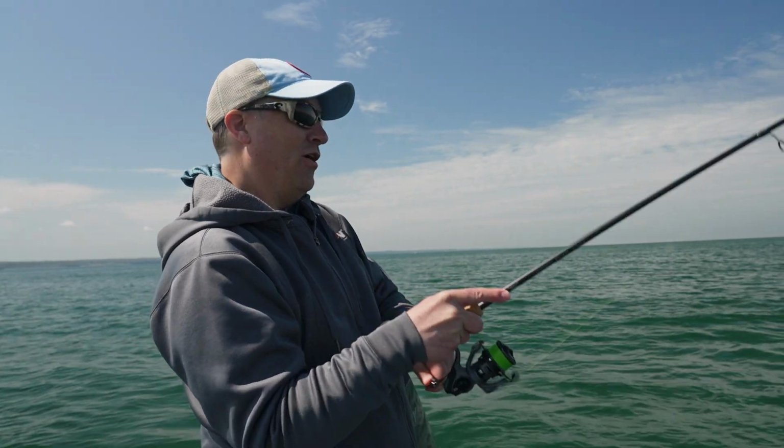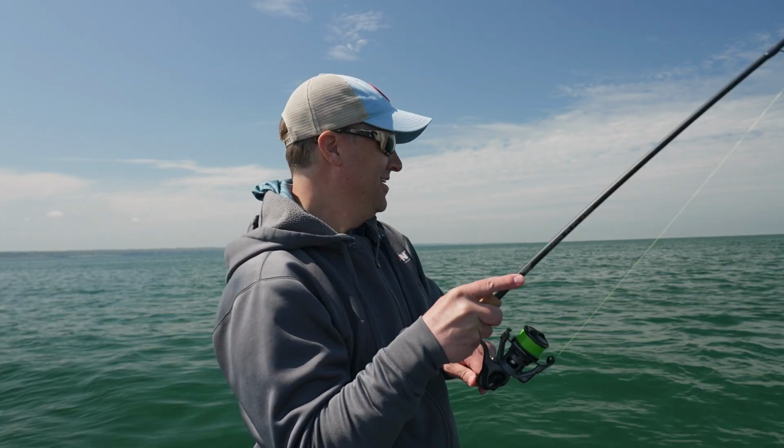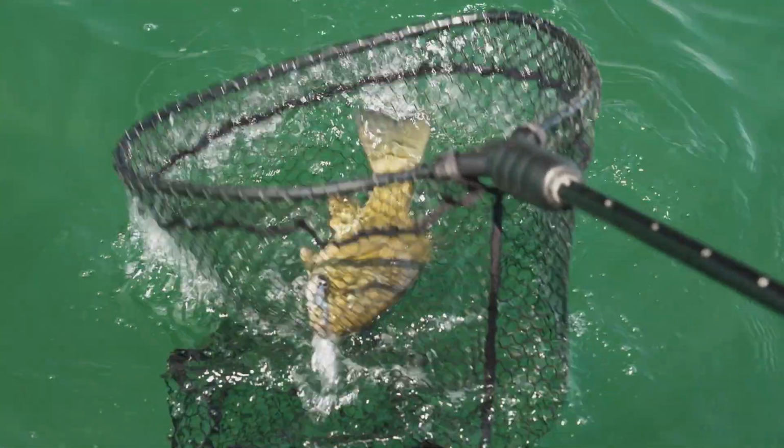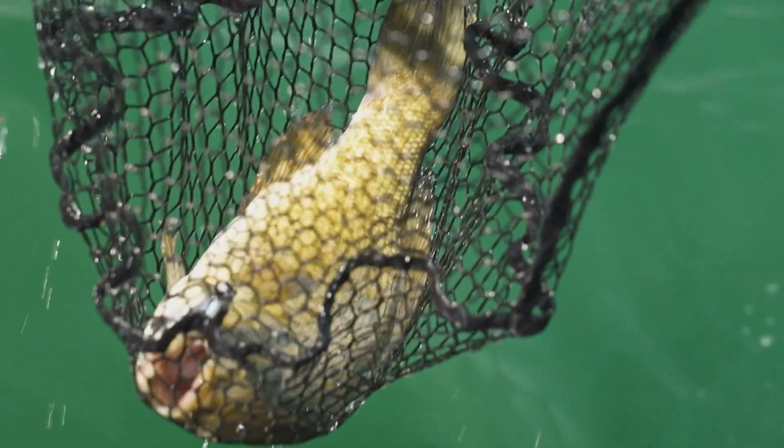A smallmouth always has the right attitude. And that one really thumped it, boy. Sometimes they just kind of breathe it in, but that one you really felt a good hit there. There we go. All right.